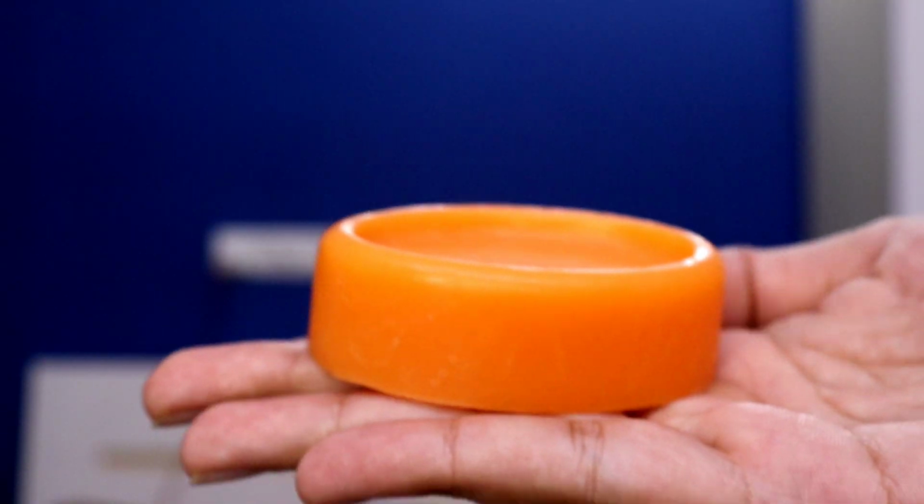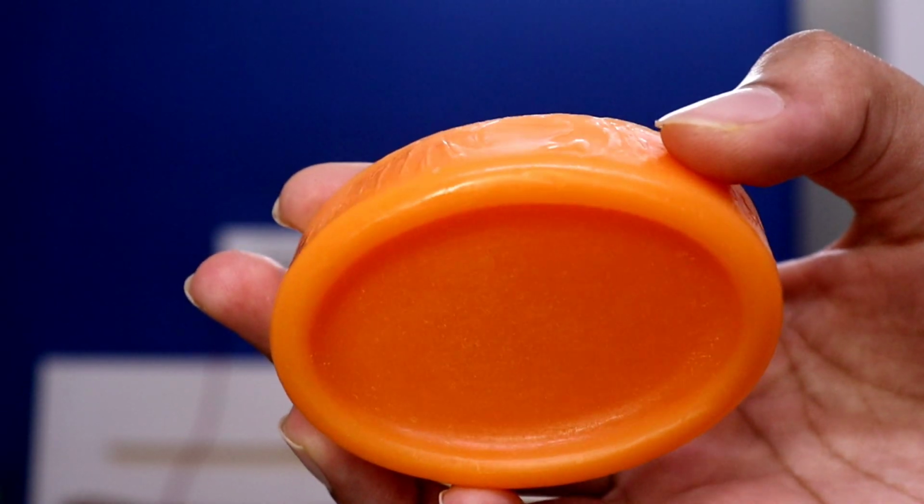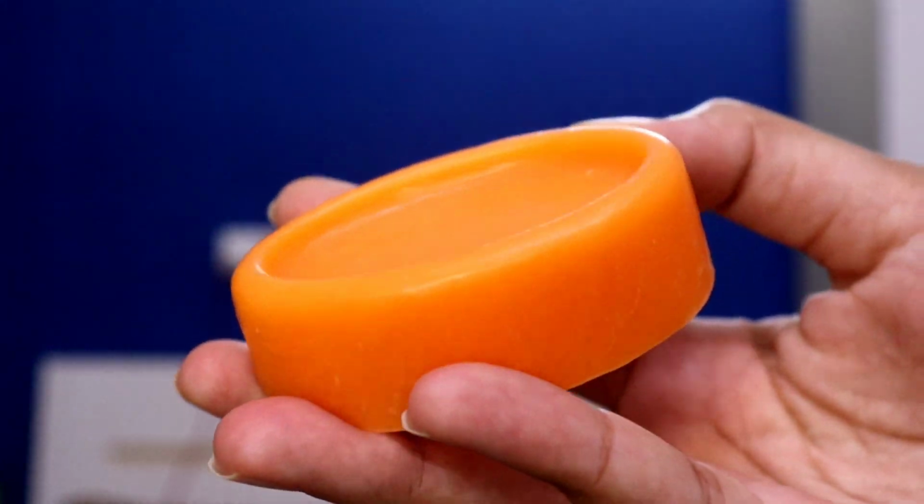The next one is also one of my favorites. This one is the Papaya Cucumber soap. This smells very fruity and fresh. Cucumber gives a nice cooling effect, and papaya is really good for removing dead skin cells. This one also smells very nice and fruity, and I think this is my second favorite.